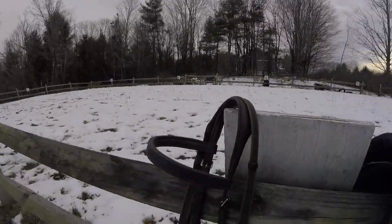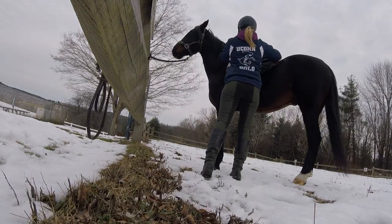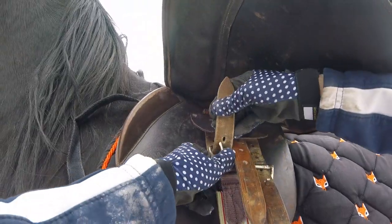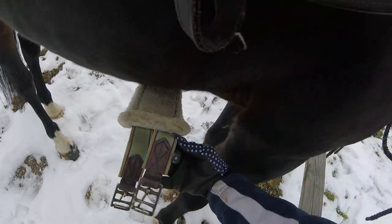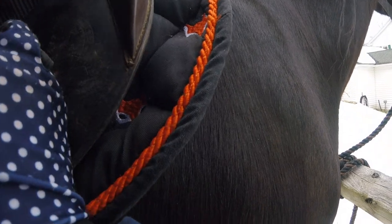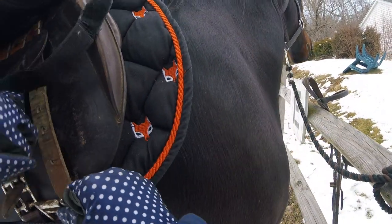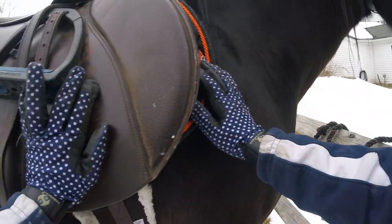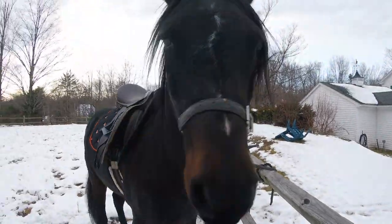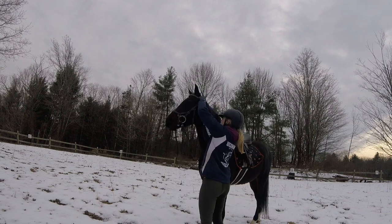Come here. All right, bridle, saddle, girth, pad. Ready to go for a ride. Oh, I forgot how fat you were. This girth used to be loose. Now it's like a second skin. Oh my God. So after finally getting his girth on, I put on his bridle and we were ready to begin our ride.